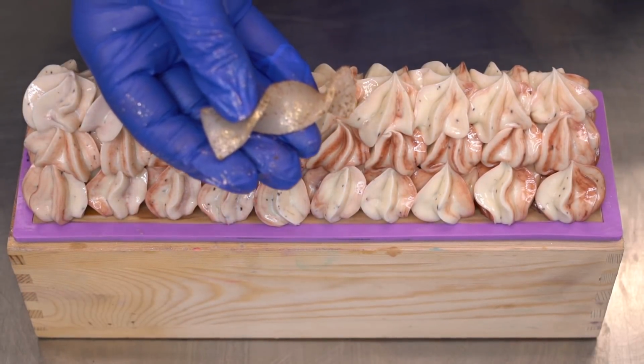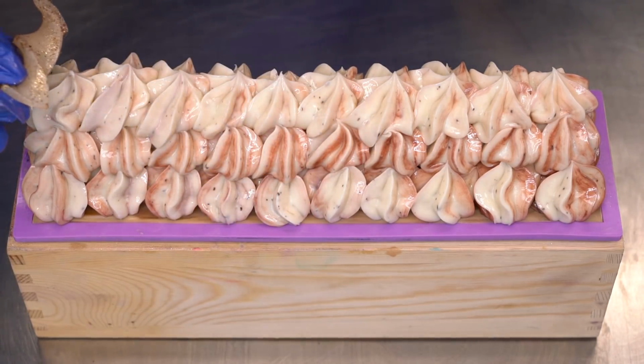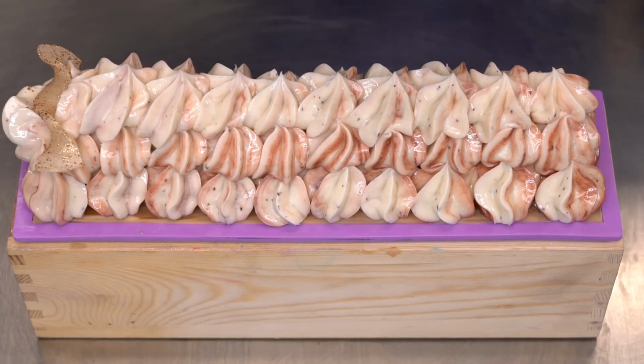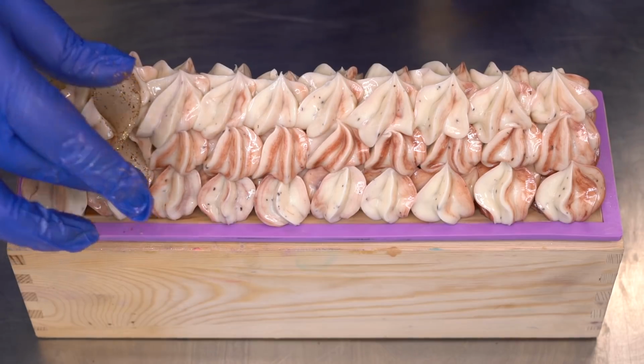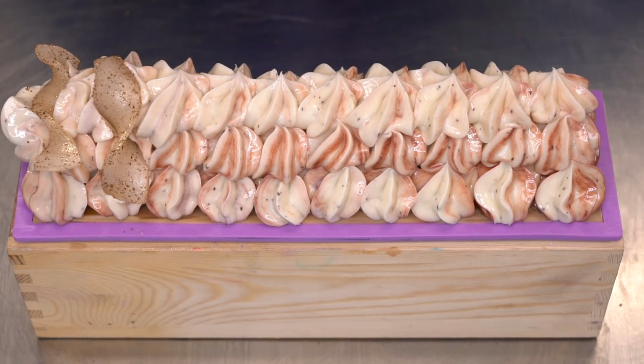And now we're gonna put on the embeds. Look at these, they're so cute. I'm just gonna place them right on top. Is that gonna be the best idea? Maybe I should put them on the side. Yeah, side is better, never mind. They're just a little long to be putting on top.